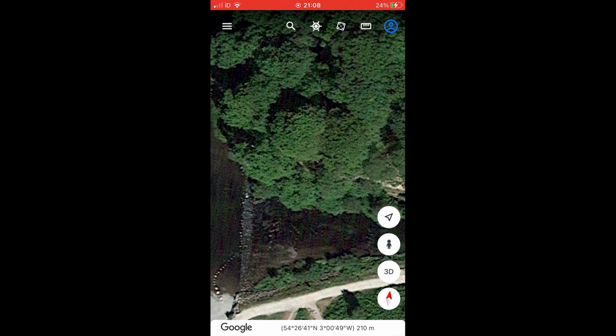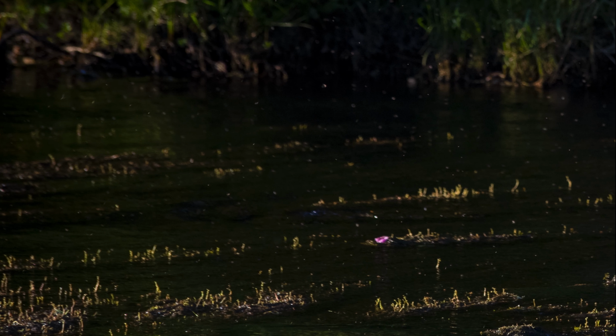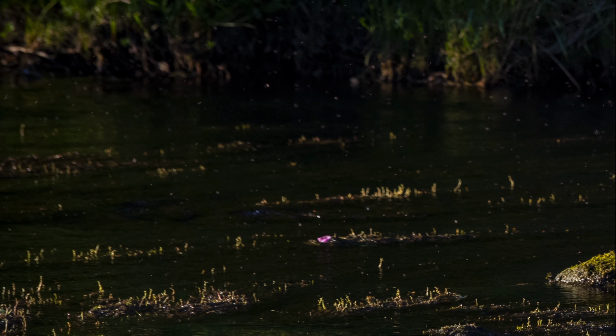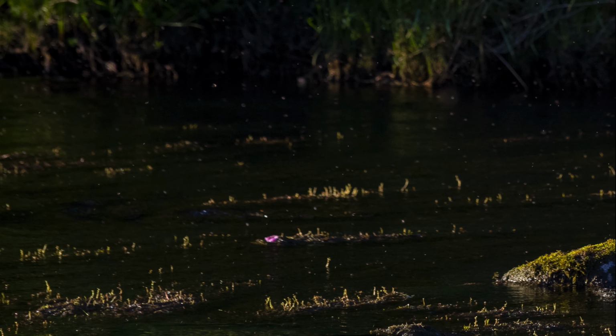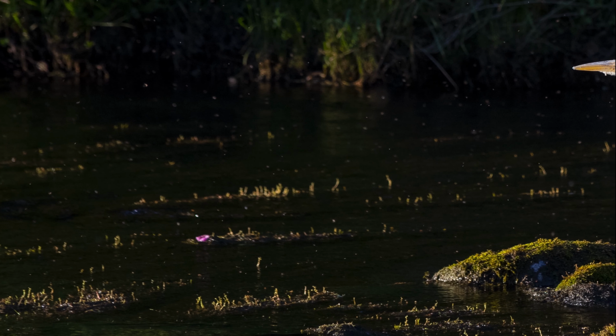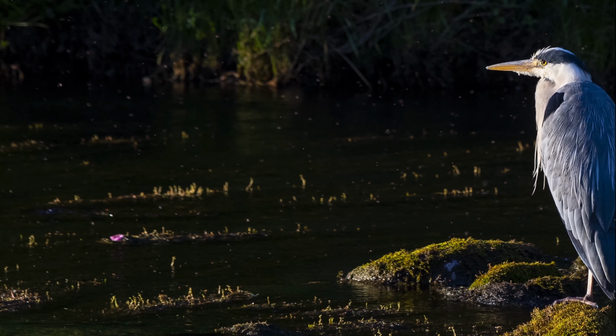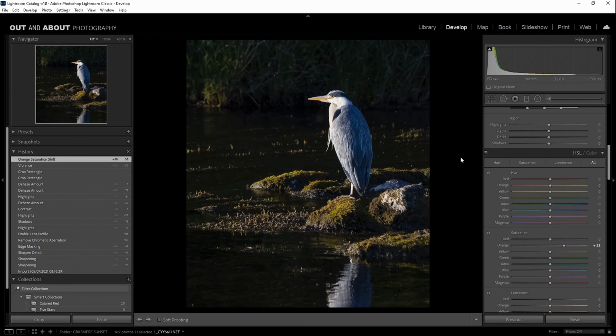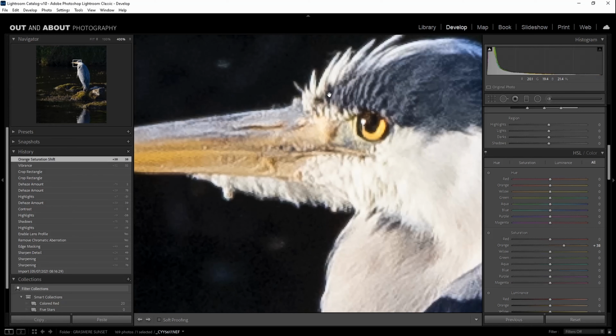There were some rocks on the River Rothay, and sitting on the rocks was something quite interesting. Interesting enough for me to put my 70 to 200 mil lens on and start to take pictures of this grey heron that was just sitting nicely on these rocks, minding its own business, enjoying the sunset. And for the pixel peepers, here's an enlargement showing the full sun reflecting in the actual eye of the heron.